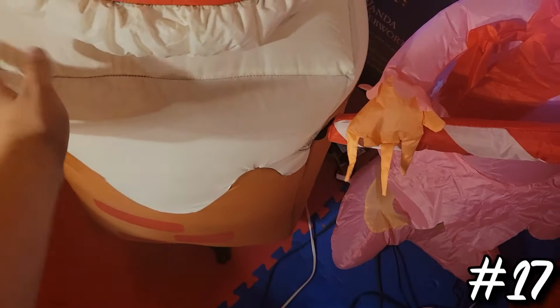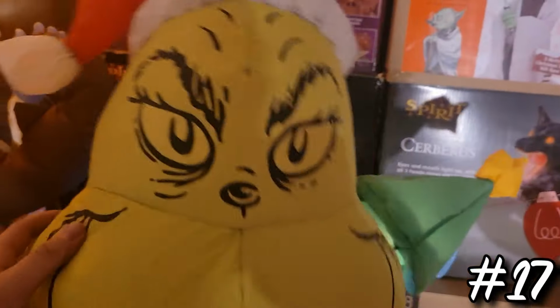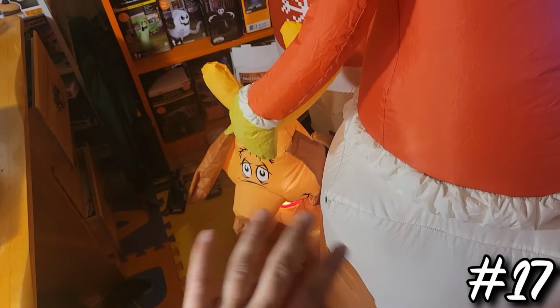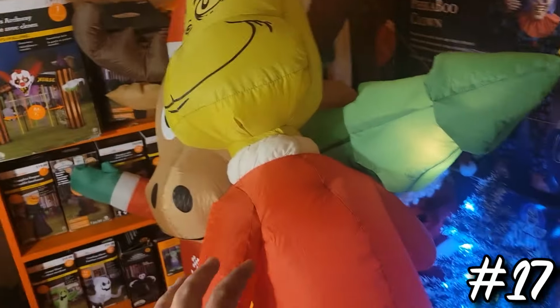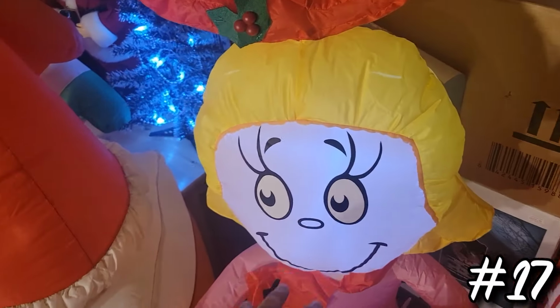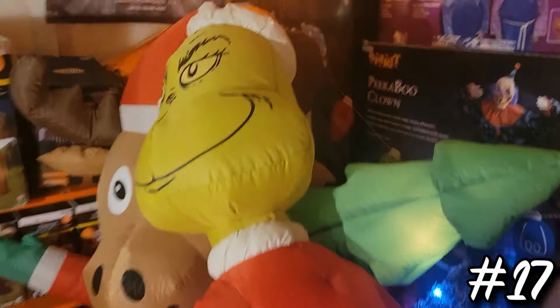You can see he's got the chimney right here, and then the Grinch is just coming out of that. Of course, has that nice Grinchy look right there. The tree right there that he's stealing. Then you have Max right there with the antler and everything. I like that they have that just added on there, which is awesome. This year, I'm going to do a nice display with the Cindy Lou Who inflatable I got last year. I think these two look awesome together. But yeah, overall, this Grinch guy right here, he looks so awesome. Definitely another one of my favorite inflatables.